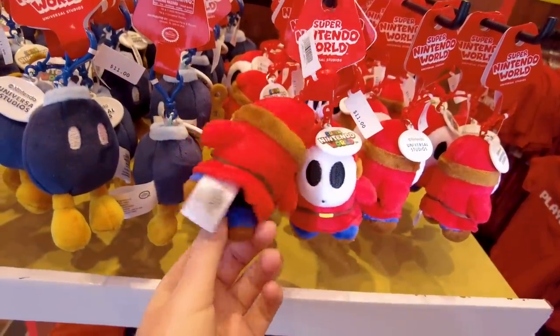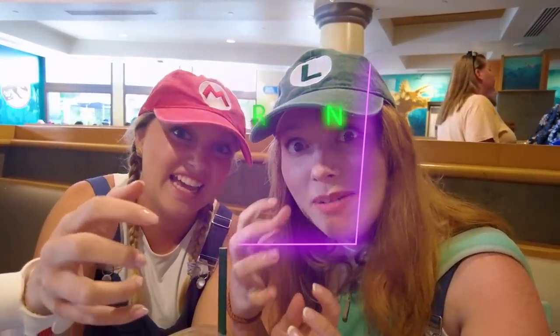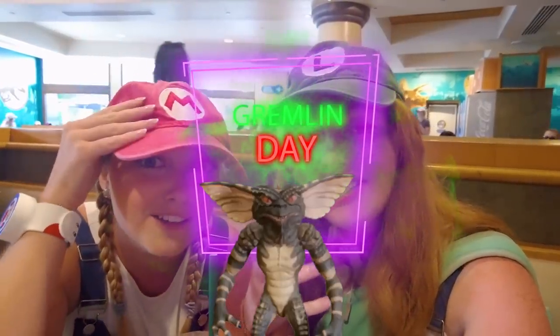I love Shy Guy. So it took a really long time for coffee, which, to be fair, was a grave mistake on my part. We always recommend not getting coffee at a Starbucks in a theme park before like noon. But we are down bad. We got to the hotel at 2 a.m. last night and we had to be up to get on the shuttle to come here at 5 a.m. this morning. So when we said gremlin hour, like gremlin in all the videos, it's gremlin day. Gremlin day. Featuring Mario and Luigi.